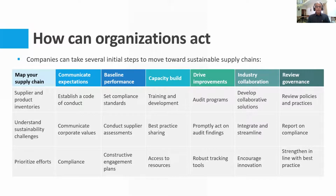Map your supply chain. Many companies do not have a comprehensive understanding of the sustainability impact of their supply chain. As an early step, inventory suppliers, identify the most significant environmental and social challenges they face, and prioritize efforts with suppliers.